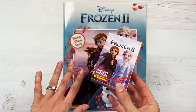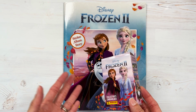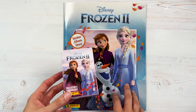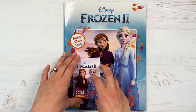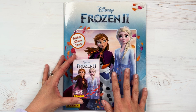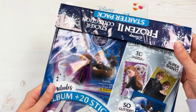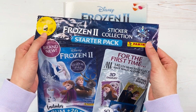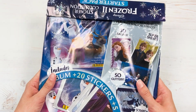So I think this was the next one. Honestly, the timelines get a bit iffy because I started just doing loads of books at once. But we have Frozen 2. This was a bit of a throwback one. This is one that I got off eBay that was no longer in circulation, but I still managed to finish it. And at the same time, I bought this one, which is like a sparkly version of Frozen 2.